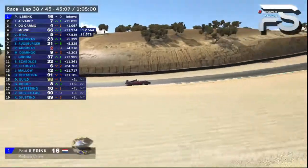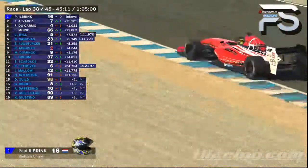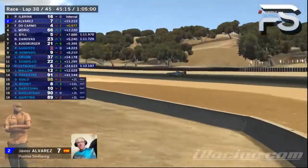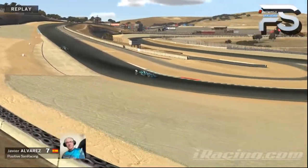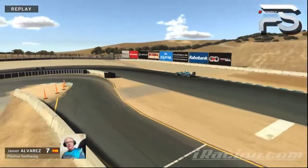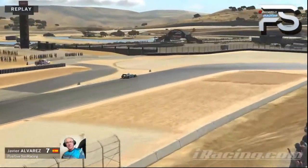Back up here to the front, it's Paul Ilbrink, 15 seconds clear now, and what we did miss is that Alvarez picked up second position. Let's see if we can find that moment. That's even further back. Is it here?